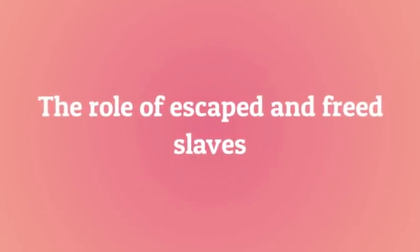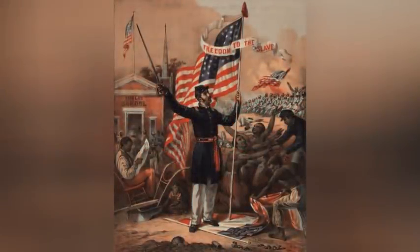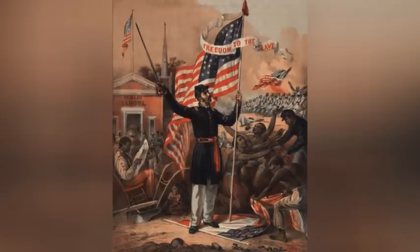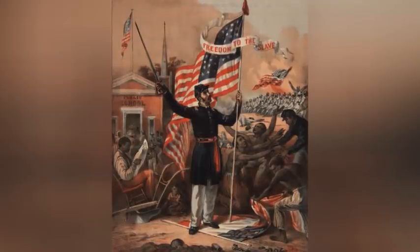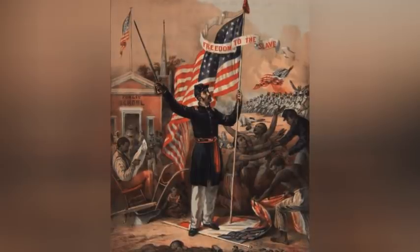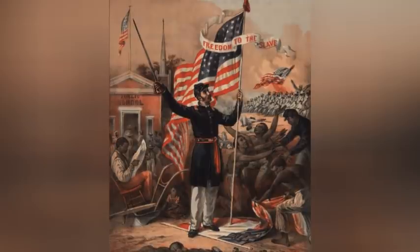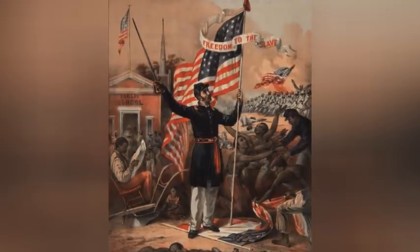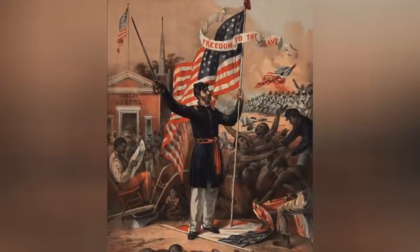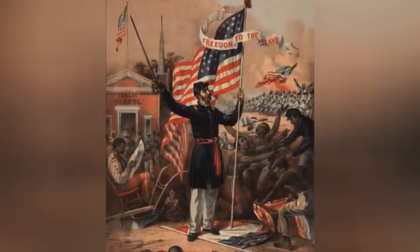The role of escaped and freed slaves. By the end of 1863, escaped slaves followed the Union armies, straining logistics and forcing commanders to detail troops to guard them. Guards were necessary to protect against cavalry raids aimed at recapturing the former slaves and returning them to the Confederacy. Some former slaves enlisted in the Union Army, where after training they were assigned to segregated units which served with distinction. By the end of the war, they comprised nearly 10% of the Union Army. Hundreds of others served in the Union Navy, which by law was segregated, but in practice was not.